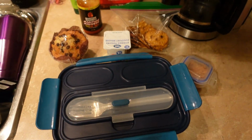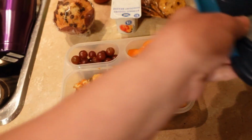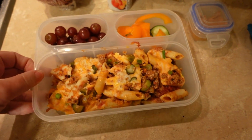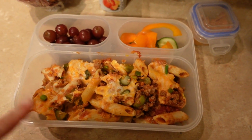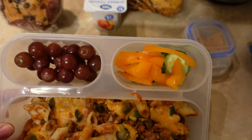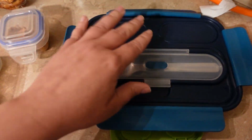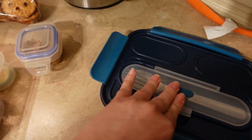Alright, so tomorrow is Friday, so for tomorrow's lunch, Dave is taking some leftovers. So in this container here, I have some leftover cheeseburger casserole, some grapes. In here I have some orange peppers and some cucumbers down there. And then he just has a fork and a spoon in the lid of his container there.